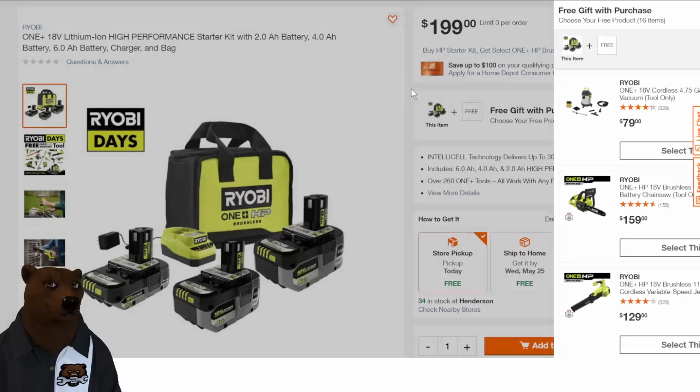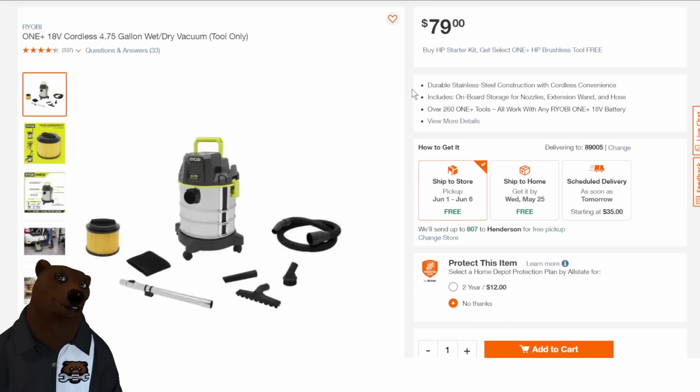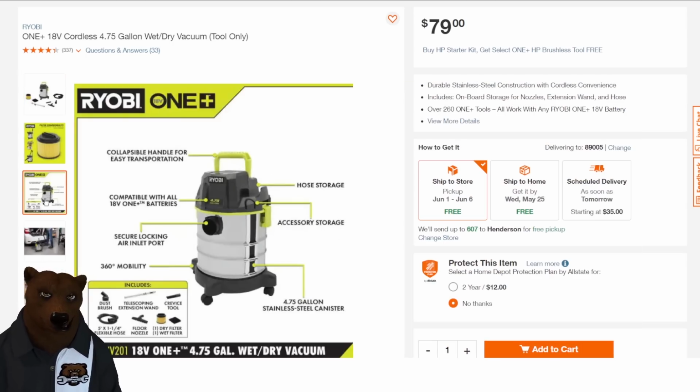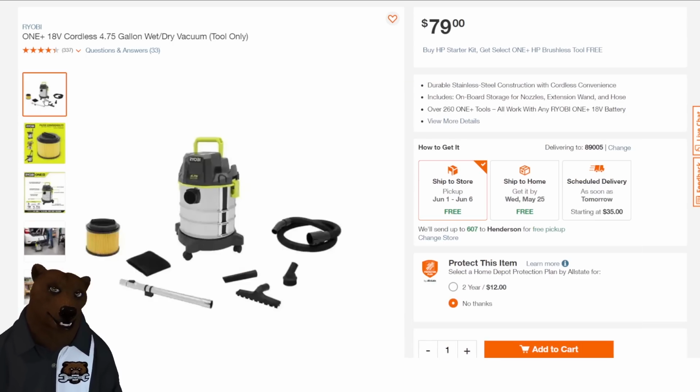Oh, you gotta love it. Anyway, let's jump through it. I got it all listed up here. So we got the 4.75 gallon wet dry vacuum. I will say this. Don't get a cordless wet dry vacuum unless you specifically need a cordless wet dry vacuum, all right? Maybe if it was a hybrid, and I don't believe this is a hybrid. I believe it's battery only. Let me double check here. I don't see anything showing that it's got a cord or anything on it.